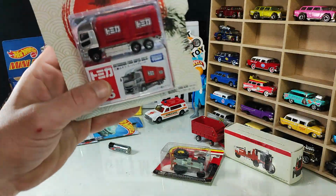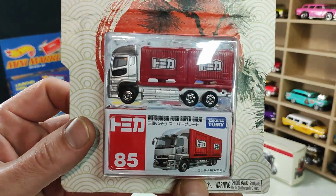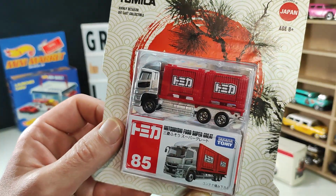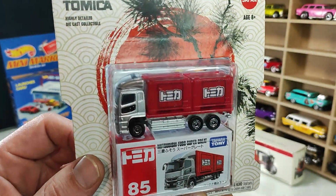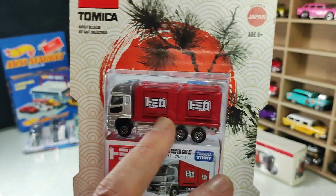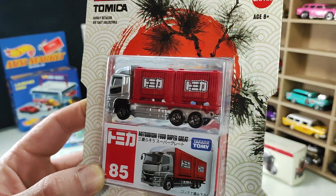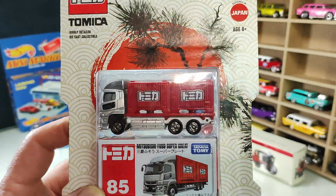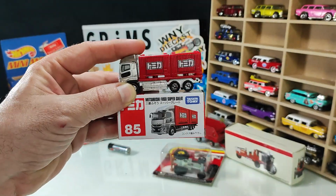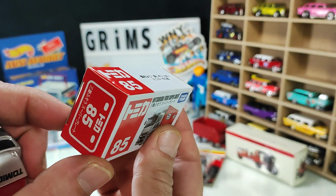And Scott also supplied me with a new Tomica. Another Mitsubishi Fuso Super Crate. Got a couple of these. There's a new color and new cab, or trailer. I'll take a quick pause, get this out of here, because these are a pain in the ass. There we are. Got the box here.